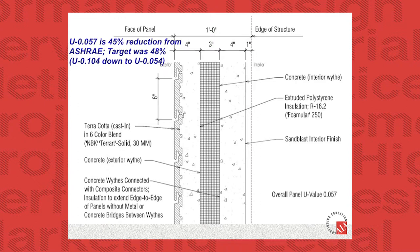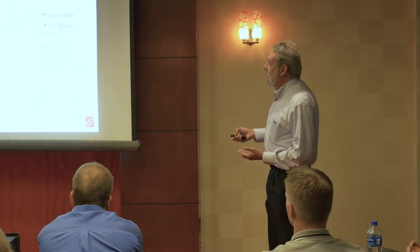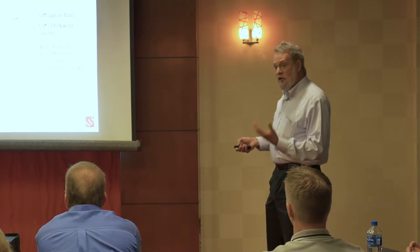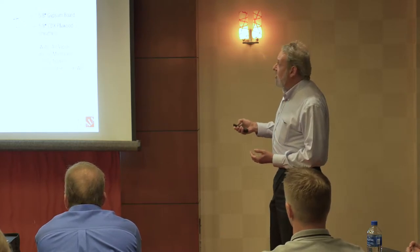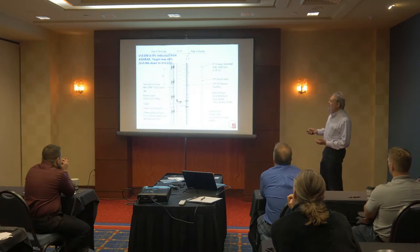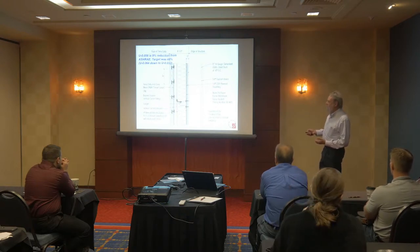In that other build out, I meant to talk about that real quickly, one of the things they were really worried about schedule-wise was they would have to build a reinforced concrete frame. Then they have to come in and set these steel studs. Then they have to put on the plywood sheathing. Then they have to put on this membrane. Then they have to attach the NBK fastener system. Then they have to set the insulation.